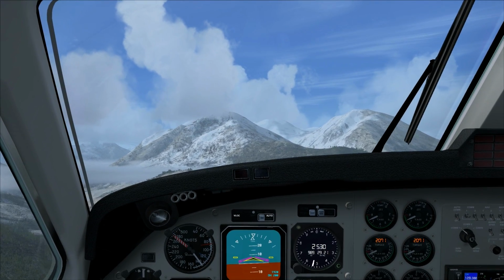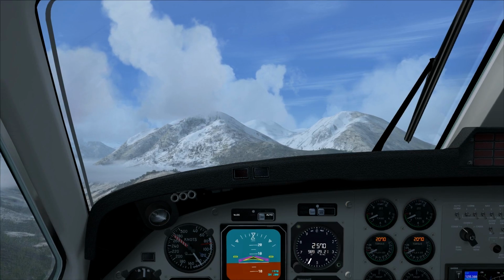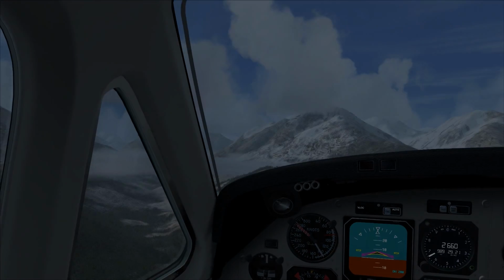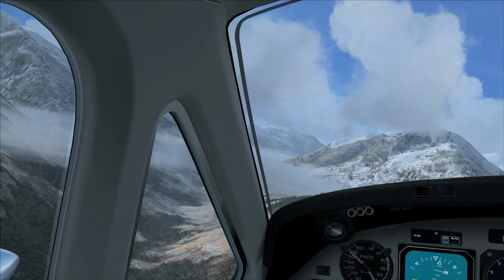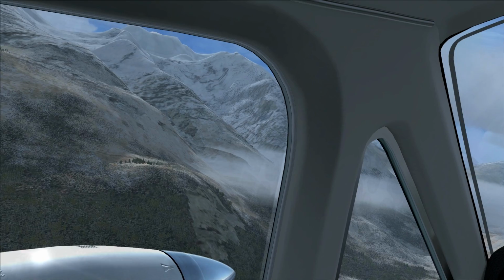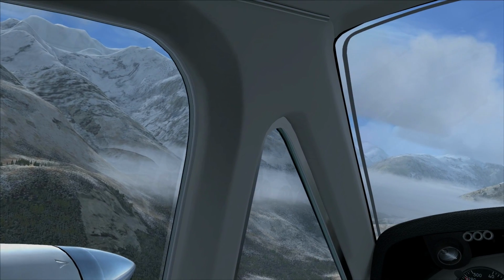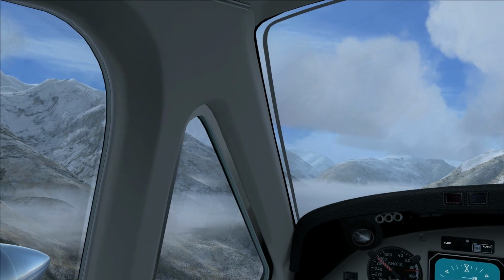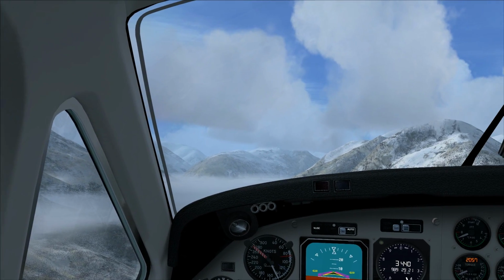Okay, I think I've got the trim where I want it. It's really pretty out here. Look at that. The fog. I'm in the mountains, of course. I don't think there'll be fog here right now, not maybe this early in the morning, but when I did it last night, it was there too. It's cool.